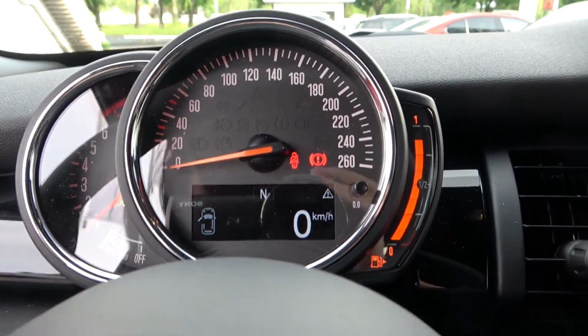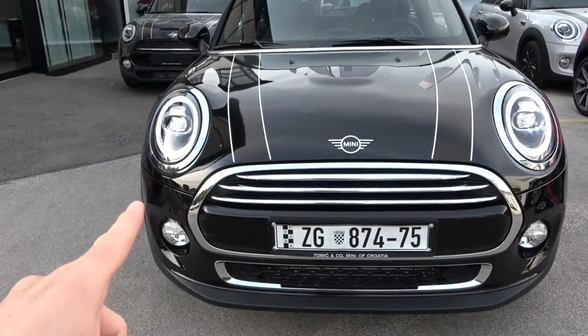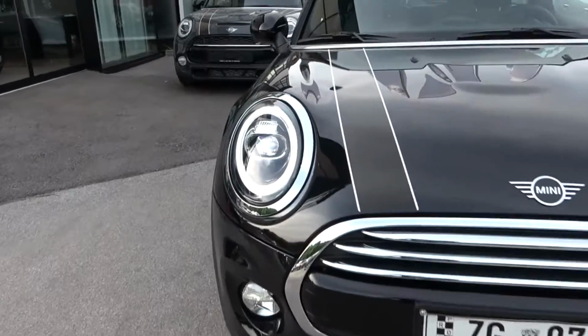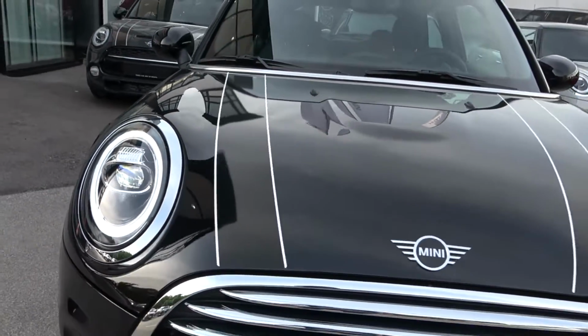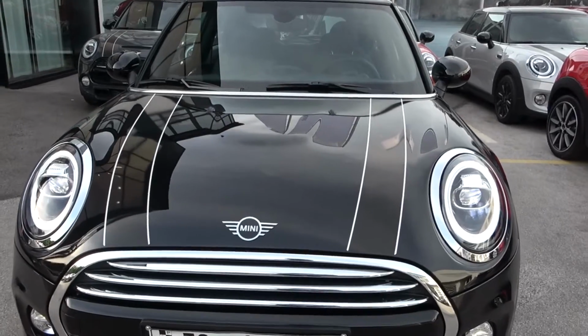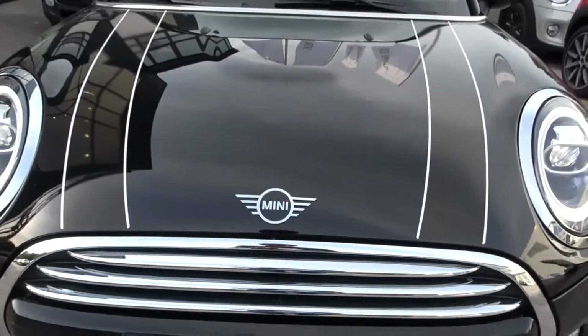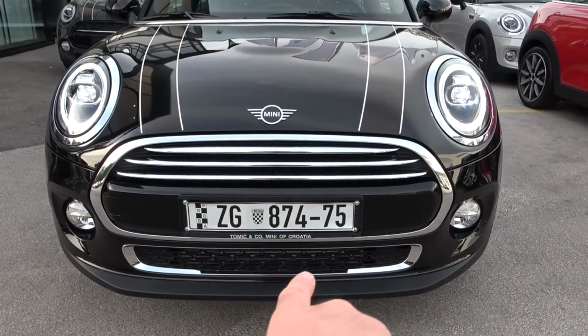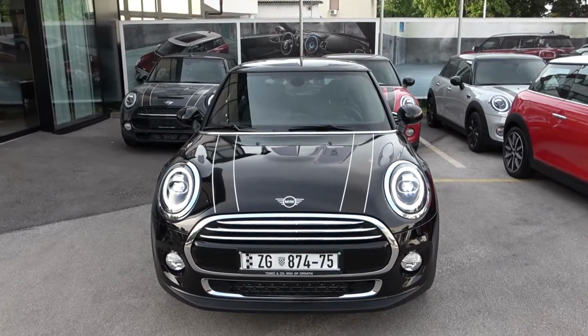And yeah, well, I think that's about it for now. So as you can see, you have the LEDs. Those are the daytime running, and these are the regular LEDs. Also, this facelifted model has the new sign. The Mini logo is also new. It's also got the chrome package, so a bunch of chrome there and there. I mean, it really looks awesome. And well, yeah, that was it pretty much. The first look at my new car.